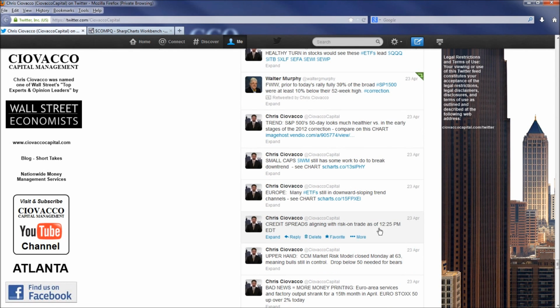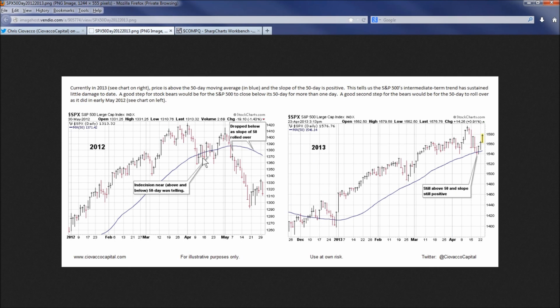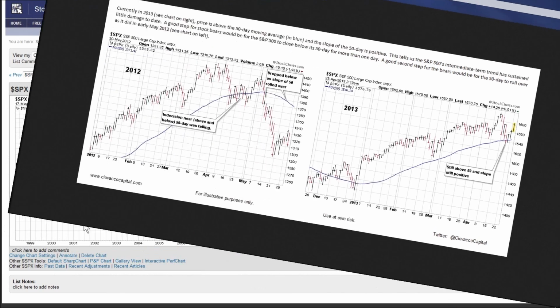If we move up a little bit further on April 23rd, again, the S&P 500's 50-day looks much healthier versus the early stages of the 2012 correction. This is the chart that we posted. This is what a correction looks like. Instead of rolling over here, it started to turn back up on April 23rd at 3:13 p.m. This was a bullish signal, and notice where the S&P 500 is. It's at 1576. That's almost 100 points below where we closed on Friday.